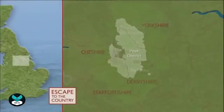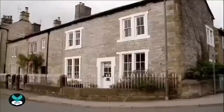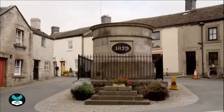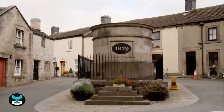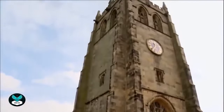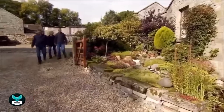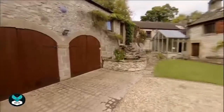As we get our house search started, we're going all out for location and heading close to the hillside village of Yulgrave. Set in the heart of the Peak District National Park, it's home to around 500 residents and civic landmarks, including its marketplace and church, which, although it dates back to Norman times, was largely restored in the late 19th century. Our first property is made from local stone and comes in the form of a 17th century barn conversion.